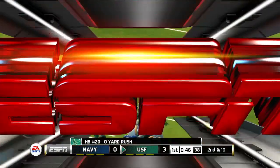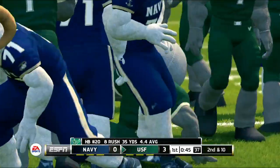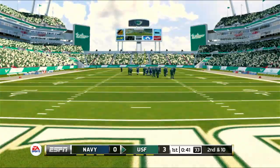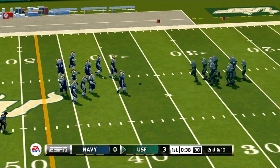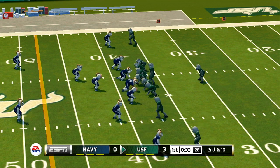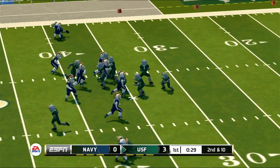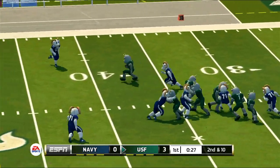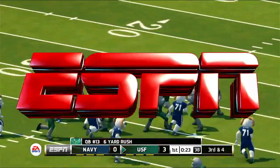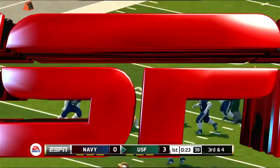And they'll bring him down behind the line. Picked up a yard of anything on that run. That makes it second and 10. From their own 37-yard line, second down. Here comes the pressure. And he hits him hard at the 43-yard line. Gain of 6 yards. That'll bring up 34.